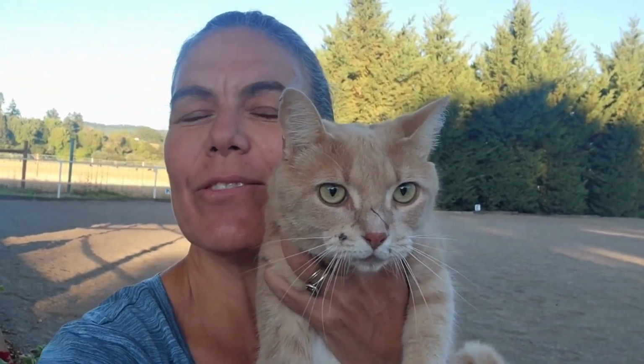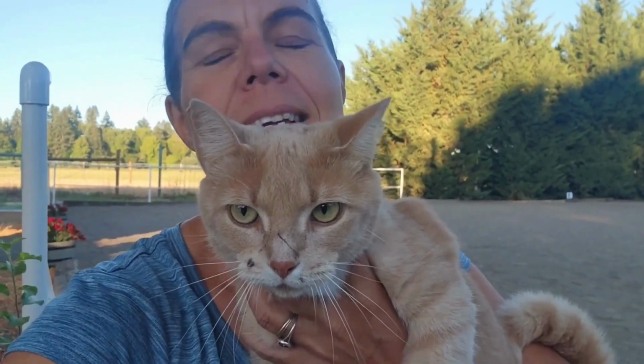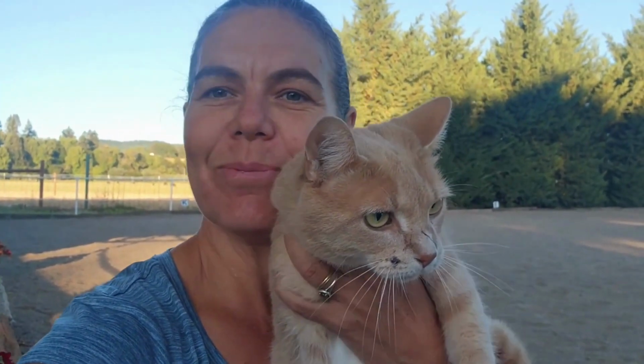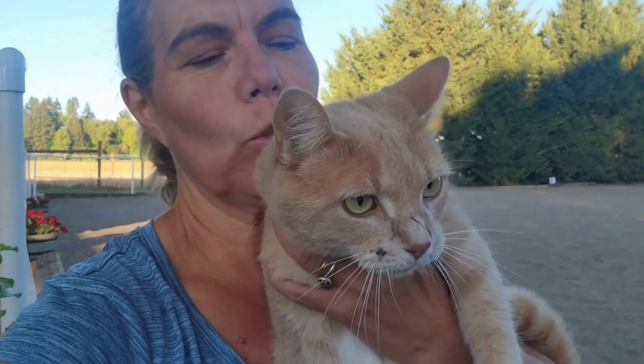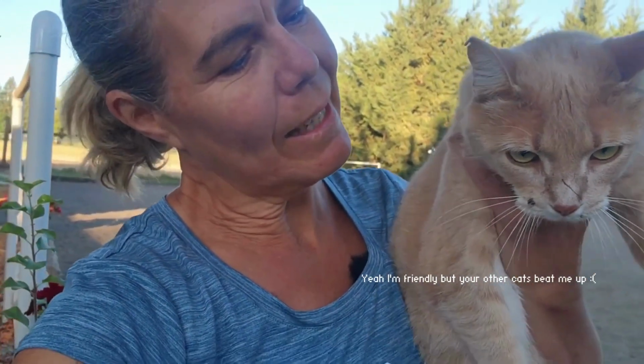Today, I want to introduce you to Fat. This is Fat Cat. He's a French all the way from Canada. He belongs to my daughter-in-law. Super friendly, lovable kitty cat. Say hi, Horseman. Say hi. Let him go catch some mice. Although I don't think he really knows how to catch mice, but he's a city cat.